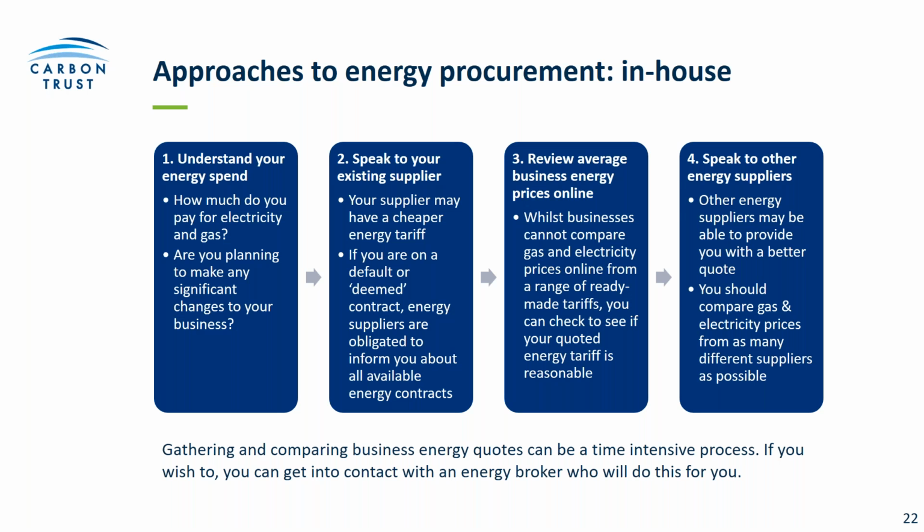So number one should be, you must understand your energy spend. So how much do you currently pay for electricity and gas? And perhaps how does that vary by month? Are you affected by seasonal changes? And then secondly, are you planning to make any significant changes to your business? So this might be sudden growth or a change in premises that may be more or less energy intensive. The reason why that's necessary is because it's key when it comes to negotiations with your existing supplier, or if you're to chat to other energy suppliers also. So that is the first step.